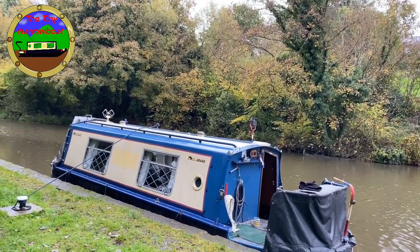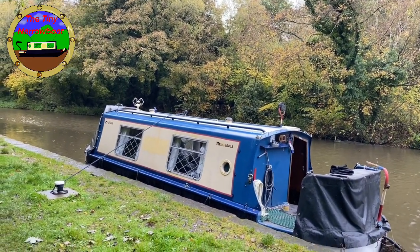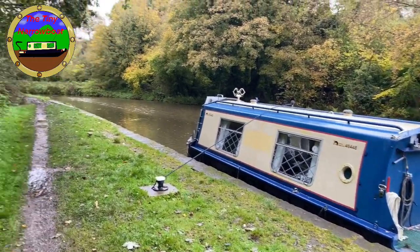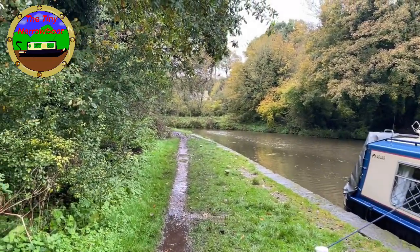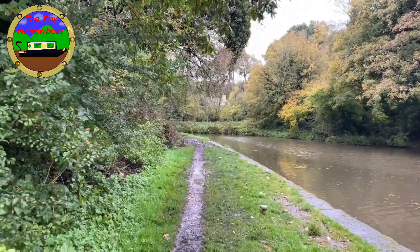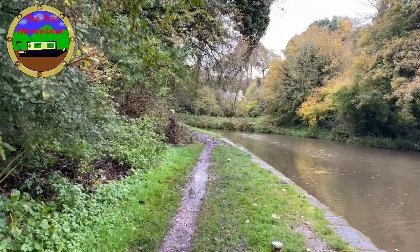We're about 4 hours into day two. It's been horribly rainy. We've got through 5 locks. And at this point, we've just been through Barton Tunnel. It was our first ever tunnel. We didn't know what to expect, so we didn't film it because we just wanted to give it our full attention.